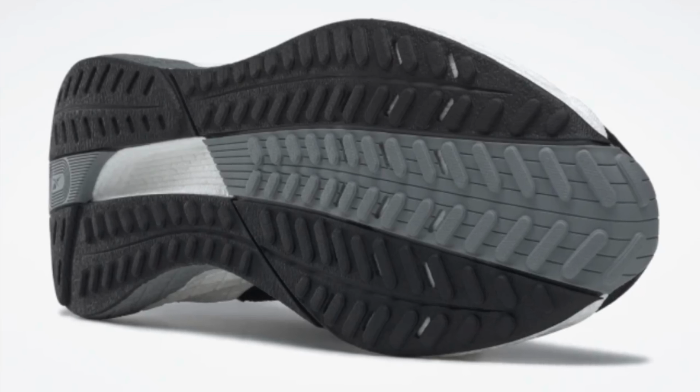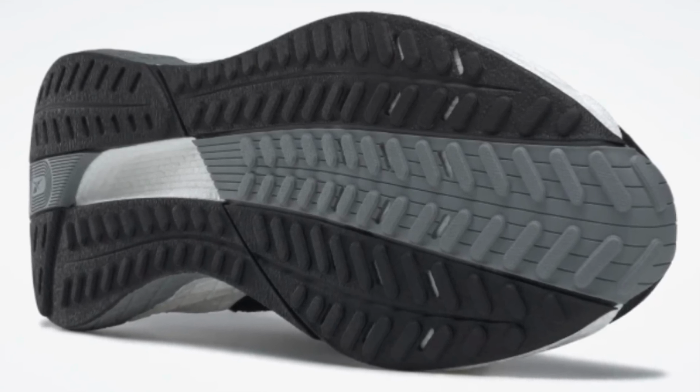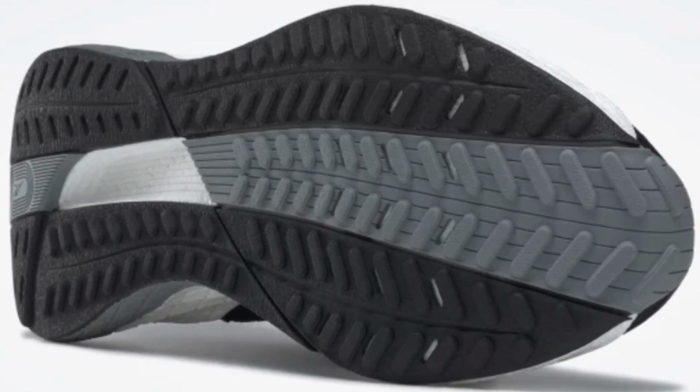No major changes in the outsole here. Looks to be the same as featured on the Energy 3. That carbon rubber was absolutely fine, so if it ain't broke, don't try to fix it. Almost no wear after 100 miles on my pair of Energy 3s. We have a 9mm drop, which I believe is about the same as the Energy 3, so the midsole pretty much looks exactly the same.